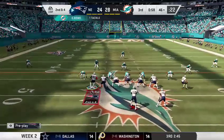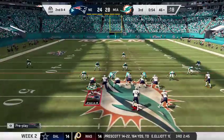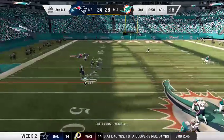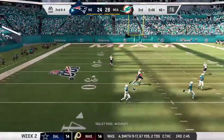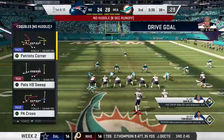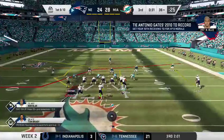Good throw, good catch, but I really like the route. The drag and being able to run away from defenders, hard to stick with them for that long. Yeah, better against man than zone, or? Better against man, because now you're running away from someone and you're not running into a defensive player in another zone. And finding Edelman underneath, that's a recipe for success.